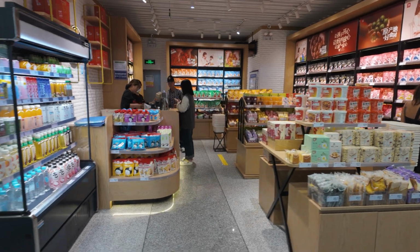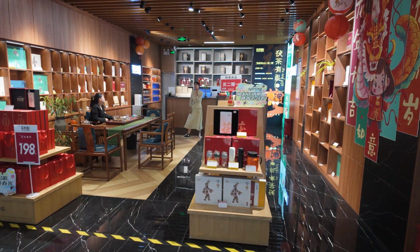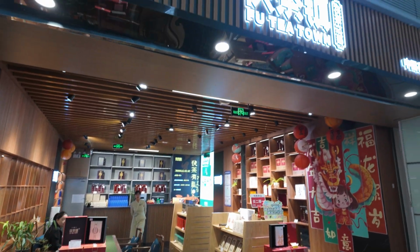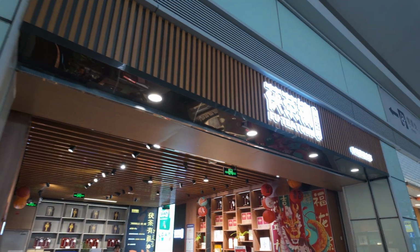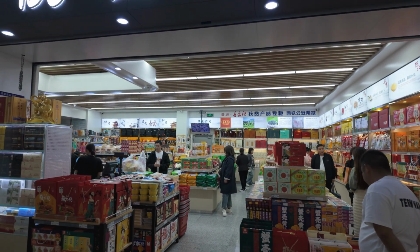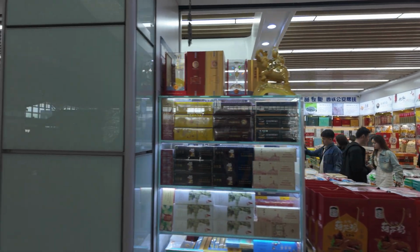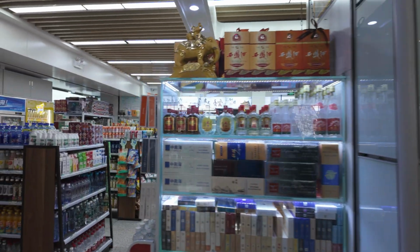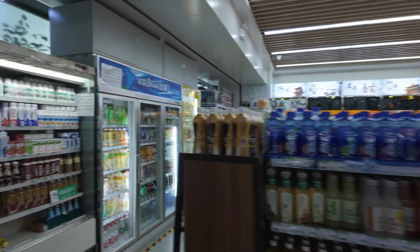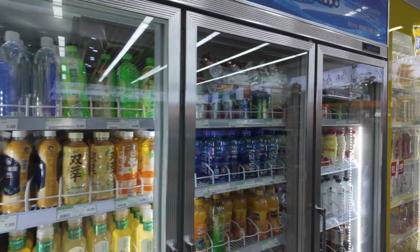Like a confectionery store. This looks like a tea shop. Yeah, Futong tea. And again, snacks. Maybe a gift shop. What do I got here? Nescafe, cold drinks.